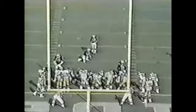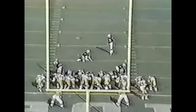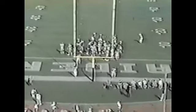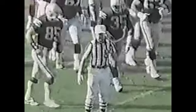Tim Brown, with his second touchdown receiving this year. He's returned the kickoff 97 yards for a score. Barr's kick is good, and it's now 22-17. This is inconceivable that you can throw a bomb on 4th down and about 15 yards for the first down and in a prevent situation and have it complete for a touchdown.